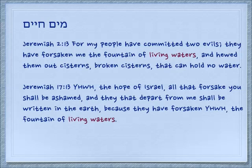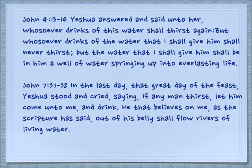That's kind of interesting, that in the scene where the woman is taken in adultery, Yeshua squats down and writes in the earth. And so we see that Yeshua himself also refers to this idea of this living water. In John 4:13-14, Yeshua answered and said unto her, Whosoever drinks of this water shall thirst again, but whosoever drinks of the water that I shall give him shall never thirst, but the water that I shall give him shall be in him a well of water springing up into everlasting life, living water.